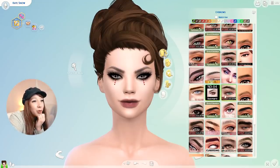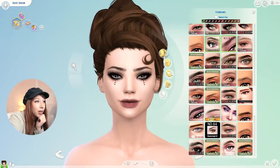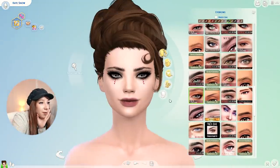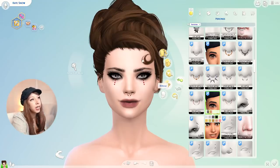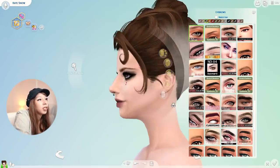Oh gosh, I don't know. Should they be more pronounced? Should we really run with the theme here? These brows are fine. Okay, I'm gonna give her a little septum ring as well. I really like the way she's turning out. She's actually so pretty. I feel like the brows don't match the hair though.